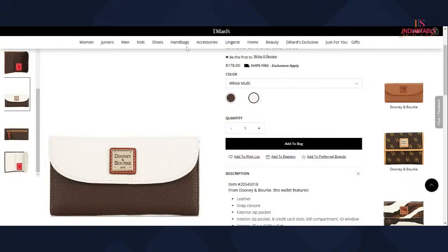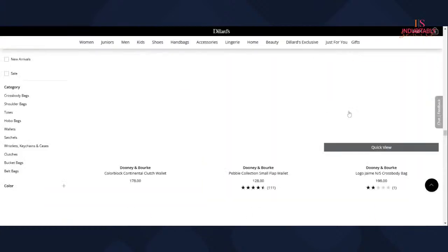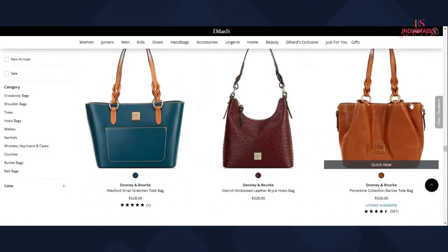But they do have it in color block, which is really great. Look at that. That's cute and different. I love that. I don't know if I would do the brown and the white, but I think that is a very unique accessory to put in your collection. If I did that, y'all, it would be something I would never carry. It would just be there because it's different.